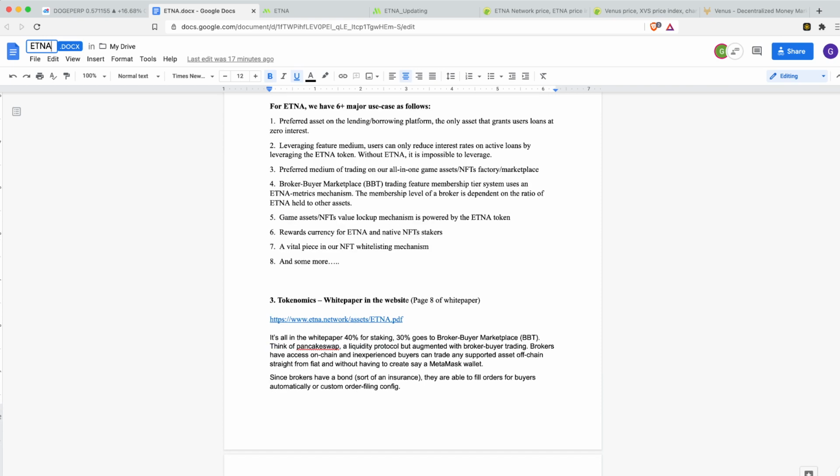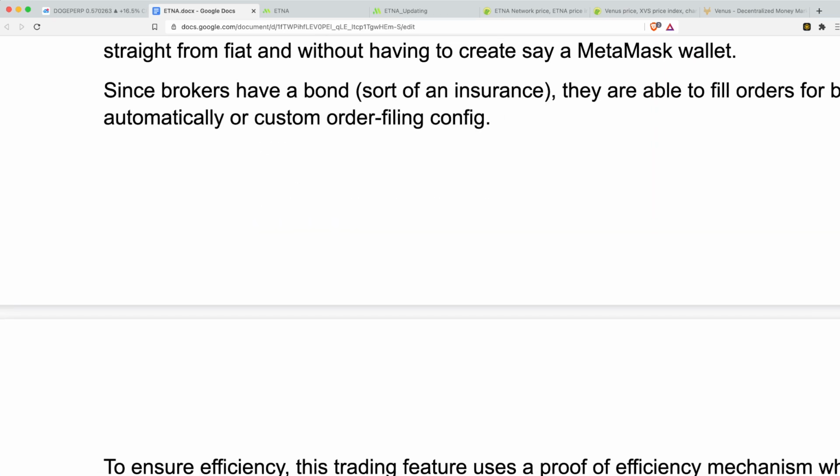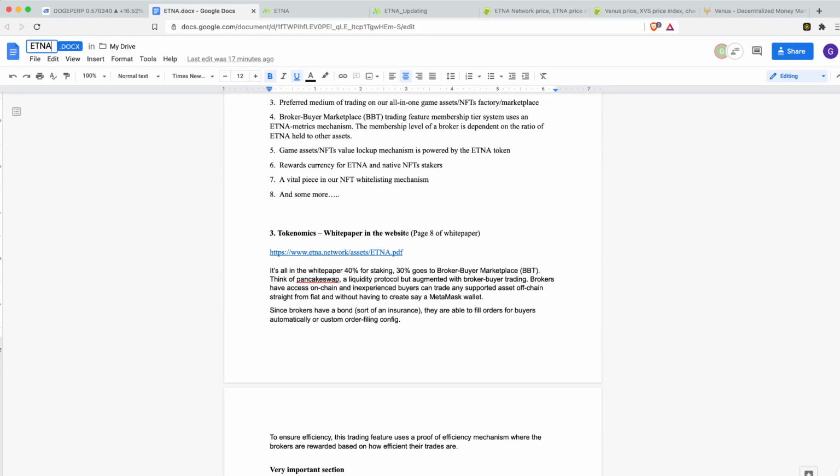So what are the tokenomics of this token really? It's all in the white paper. You can read it if you want, but 40% for staking, 30% goes to the broker buyer marketplace, which is the BBT. Think of PancakeSwap, a liquidity protocol, but augmented with broker buyer trading. Brokers have access to on-chain, and inexperienced traders can trade any supported asset off-chain straight from fiat and without having to create, say, a MetaMask wallet. So there will be an easy integration for that without having to do the MetaMask stuff.